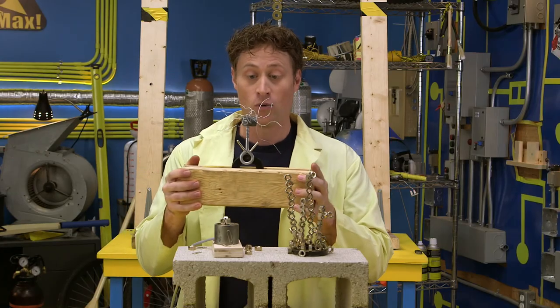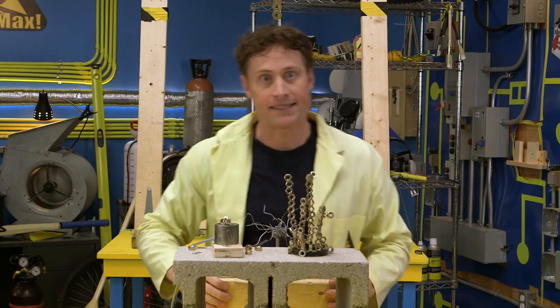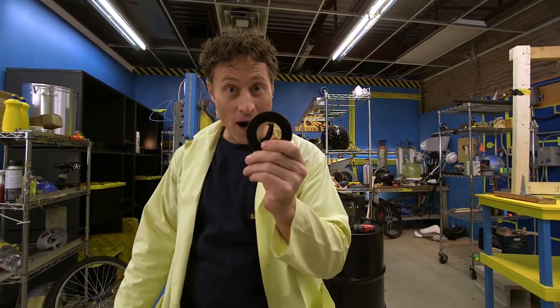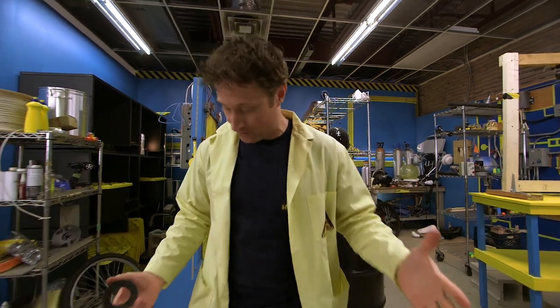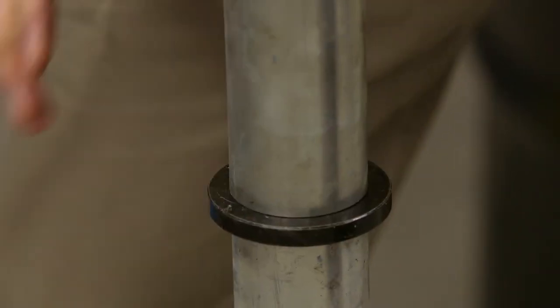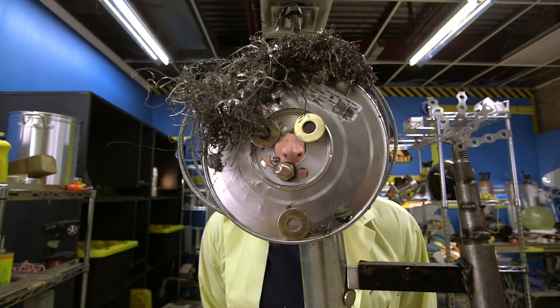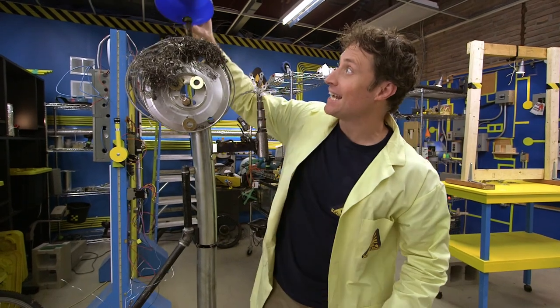Now, of course, we couldn't just talk about magnetic sculptures without maxing it out, so let's max it out. This is a bunch of scrap metal from leftover experiments, and I've got a bunch of rare earth magnets, and now I'm gonna max out a magnet sculpture. Let's see. There you go, a maxed out magnet, me.